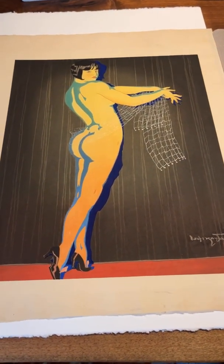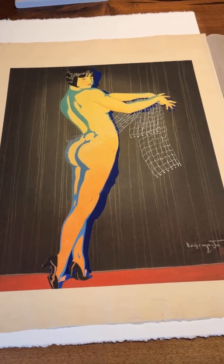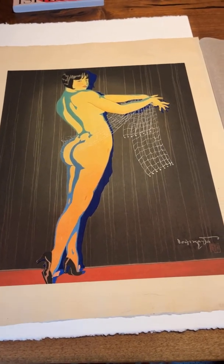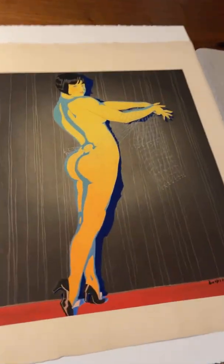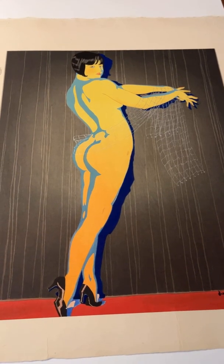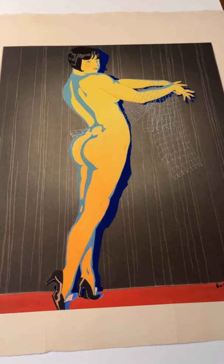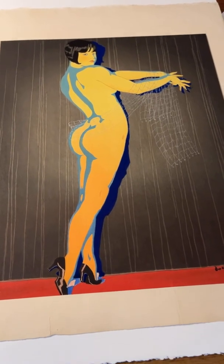Now, it's hard to show you the differences in terms of color using my phone, so you're just going to have to trust me. But I do want to show you that. You might be able to capture how different the colors are. They're subtle, but when you have both of them, you can see them.